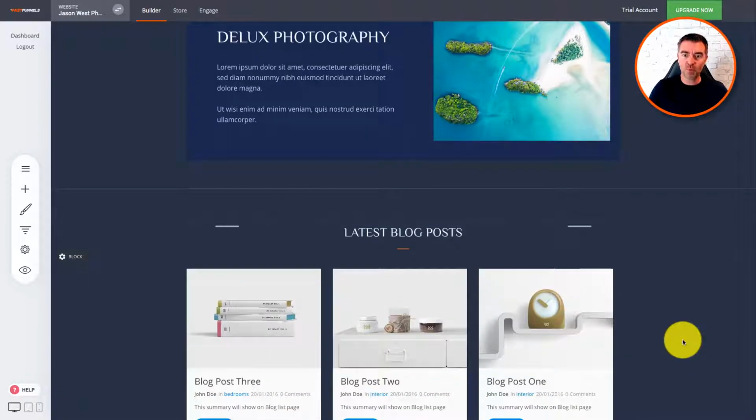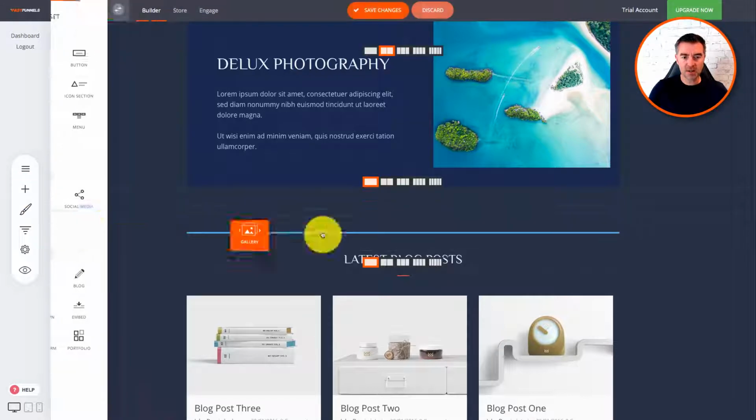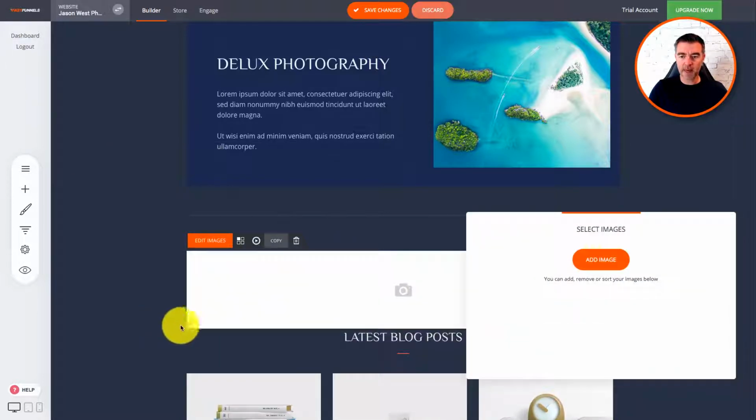Now, the most important thing is to be able to display your fantastic photography to people. So how do we do that? You just click Add Widget, grab a gallery, and you see this blue line. This is where you can drop your gallery wherever you want to, like this. So let's just say we're going to drop it there.